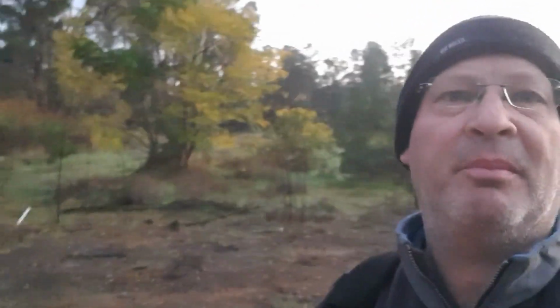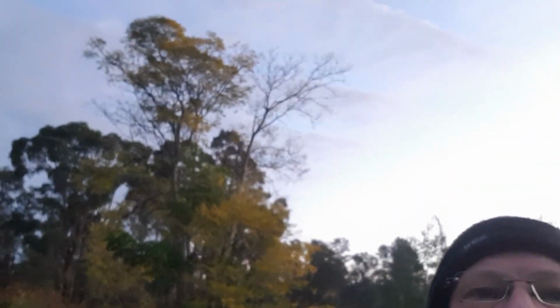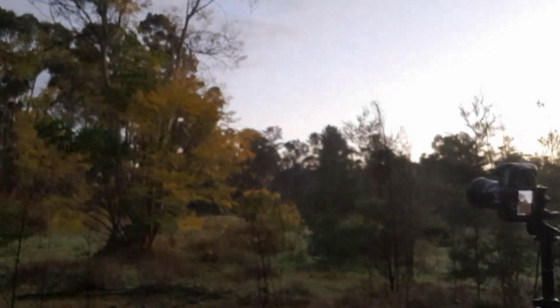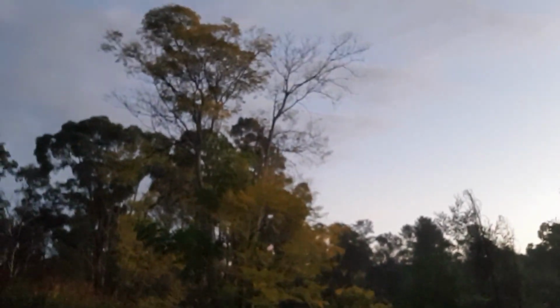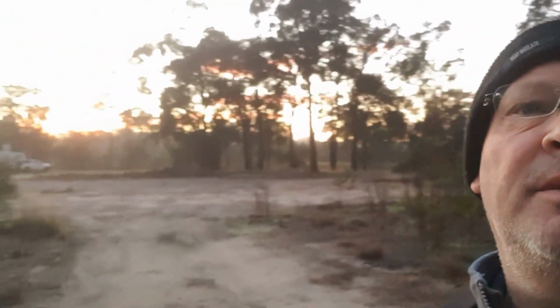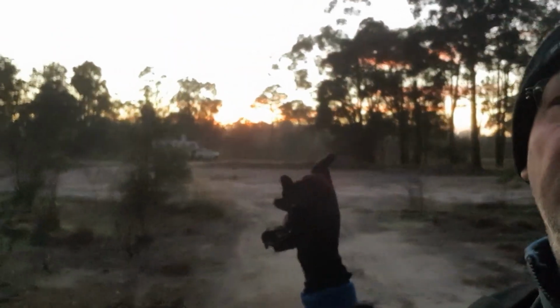Well, as you can see, the sun's coming up. I didn't find anything on the river, but I've been eyeing this tree off yesterday, and the yellows and the golds and the greens. It's not the greatest composition in the world, but I'm hoping that that sky up there, which is looking really nice, is going to light up a little bit, but obviously nowhere near as good as that sky.